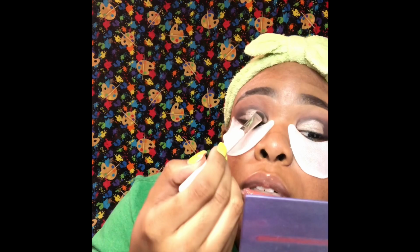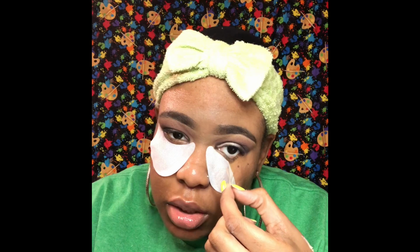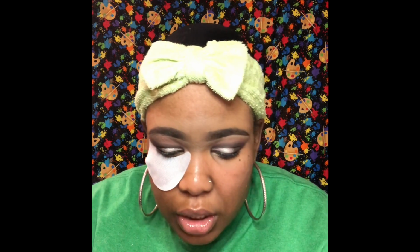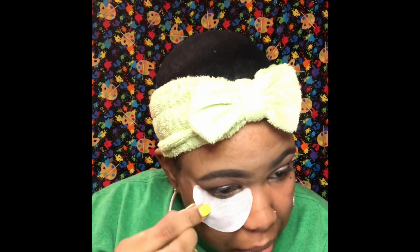So I'm just going to continue to pack that color on. So I'm gonna take these off. These definitely stick. I mean, there really wasn't much fallout, so that's a plus. I think these can be used more so if someone is doing their bottom lashes. These would be a better use for that. But other than that, they pretty much are good, and they definitely stick to your face, so that's a plus.